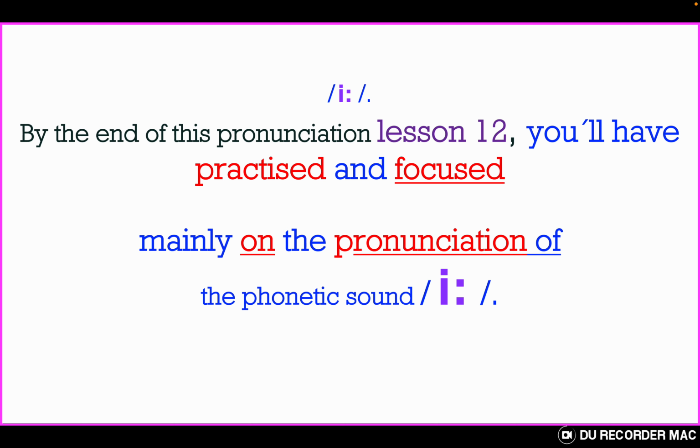So we are going to continue practicing the sound long E. By the end of this pronunciation lesson 12, you will have practiced and focused mainly on the pronunciation of the phonetic sound E. Long E.